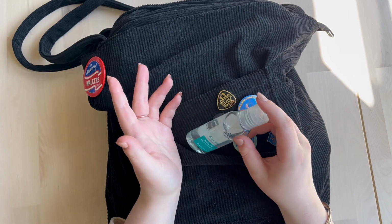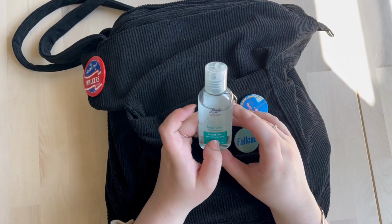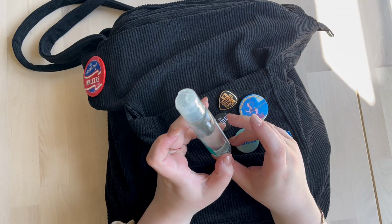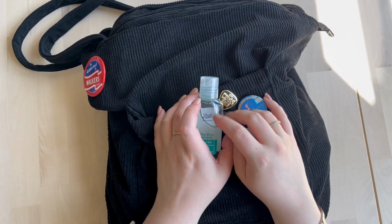So I used to use them a lot when I was in high school because your hands just get really gross from being in lessons and stuff like that. I still sanitize my hands very, very frequently when I'm out and about because after COVID, everyone stopped cleaning surfaces in shops and it freaks me out to no end. So yeah, I still use this.